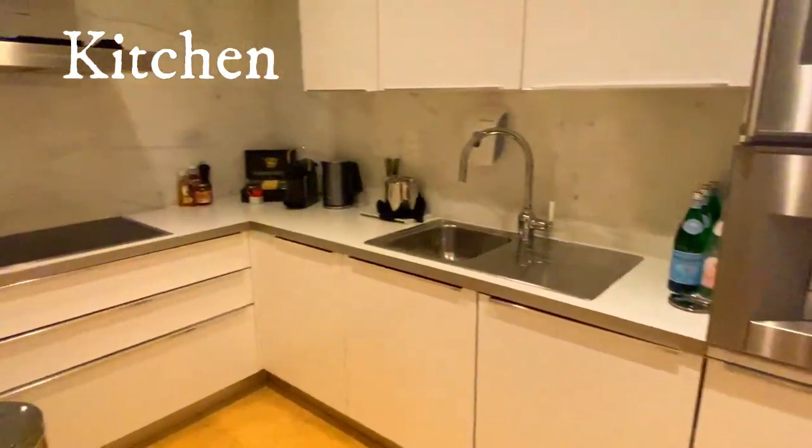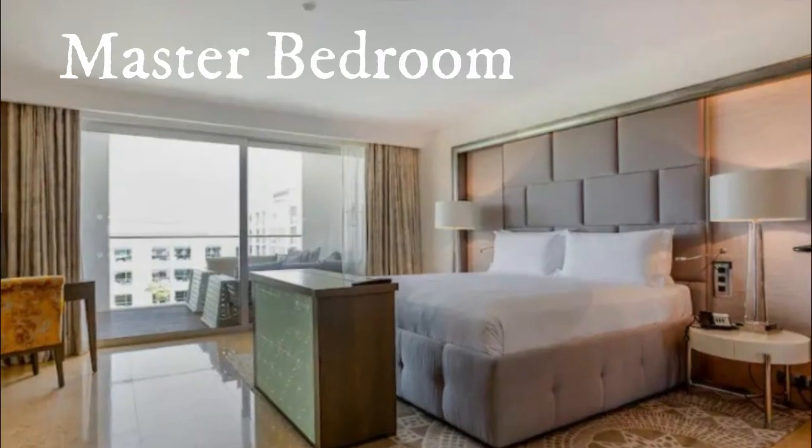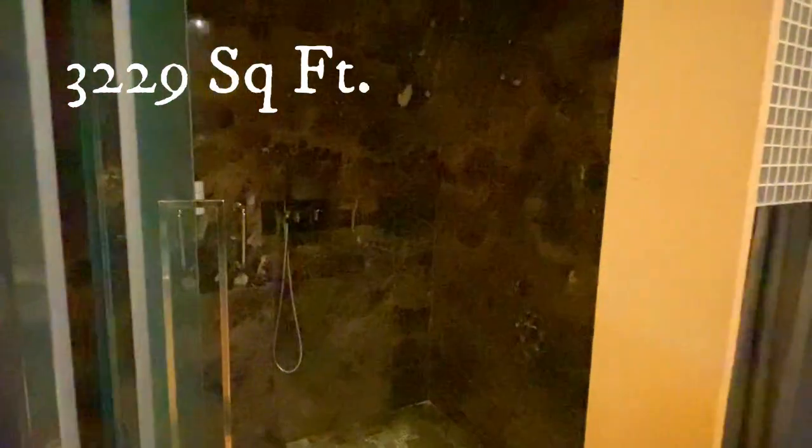Who really needs a kitchen when you have your own private butler? This is just a one-bedroom. Square footage, 3,229 square feet.